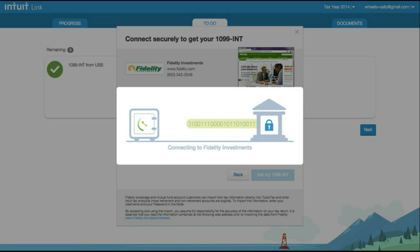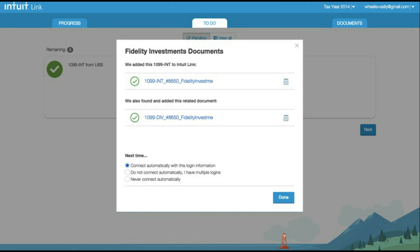So it's going to come back and say, hey, we got a 1099 INT, but there was also a DIV as well. And you'll notice at the bottom there's a connect automatically. The cool thing about this is next January, if your client's answering questions, giving you all the documents they have, they get into Fidelity, they put in their credentials, and Fidelity tells them, hey, your 1099 is not available yet. If they select this connect automatically, they don't even have to come back into Link. They can leave. We'll go get the document when Fidelity makes it available, and we'll provide it to the taxpayer and to you, the accountant, and let you know that it's available. So that's a pretty cool thing we have this year.